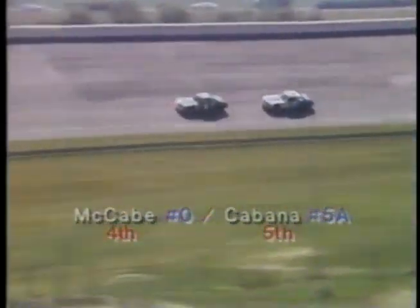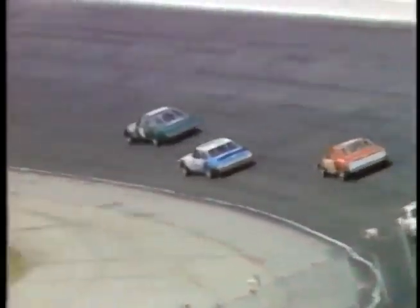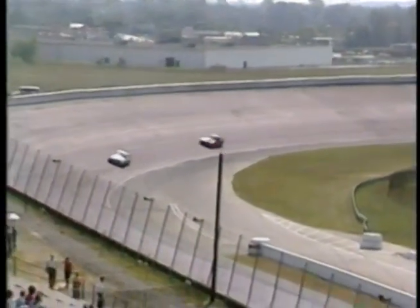A battle going on for fourth position between number 0 McCabe and Cabana, the Canadian, in 5A. It is Cabana right on. Cabana comes down low. Can he make it stick? No. McCabe hanging on to fourth place. Cabana going to take another shot at him going into turn 1. But it's McCabe. He had enough horsepower to at least stay ahead for the moment. Yeah, but you can see that just a little slip to the outside of the racetrack and somebody can slide underneath you. So you really have to stay low on this racetrack.